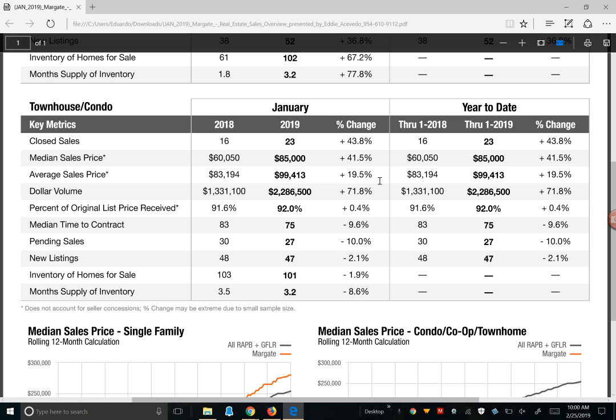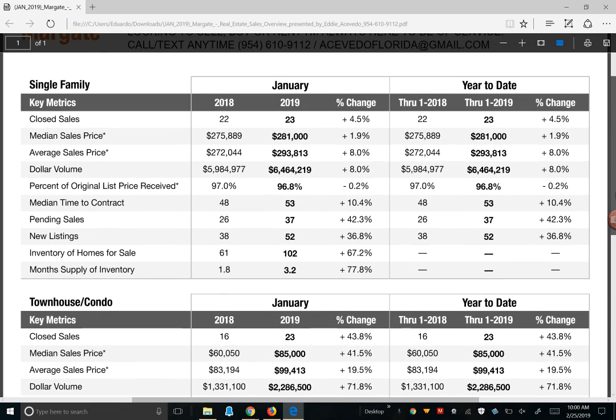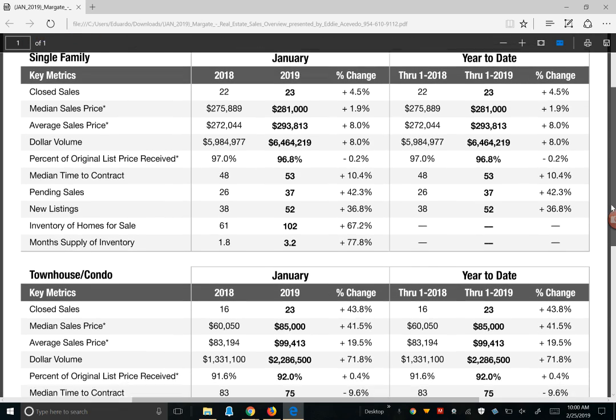We've seen that happen. And then we can also see that the year-to-date changes are the same because, once again, it's just taking into account January of 2018 and January 2019. So technically it's only 1 month. We see pending sales 30 to 27, and we see new listings 48 to 47. So we see the pending sales go down, and we see the new listings go down as well. So we had the new listings and the pending listings go down in the condo and townhome world. We had them go up in the single family home world here in Margate.